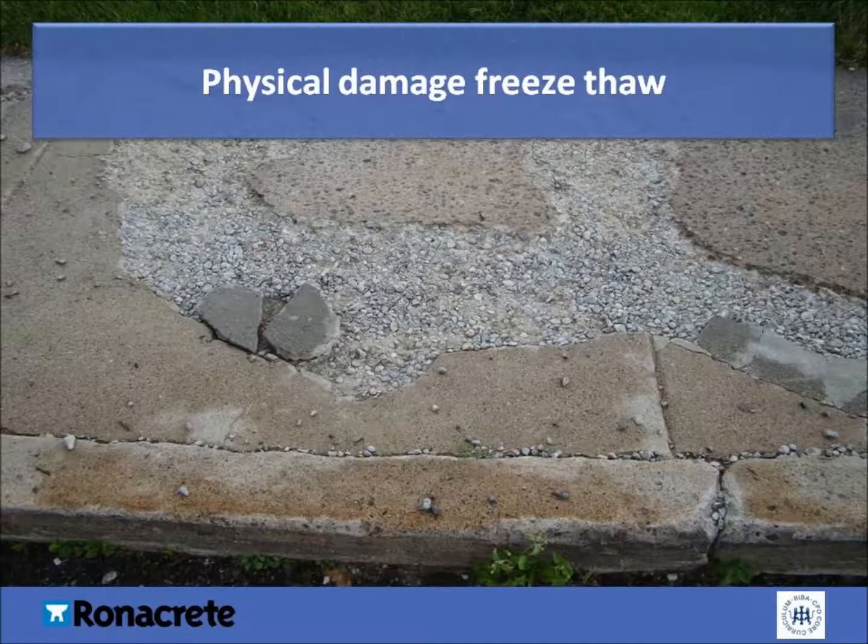Concrete with low permeability is better able to resist the penetration of water, and as a result, performs better when exposed to freeze-thaw cycles. The permeability of concrete is low when the water-to-cement ratio is reduced, and water-reducing agents can improve workability.